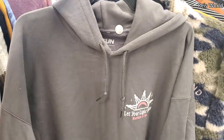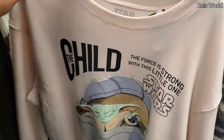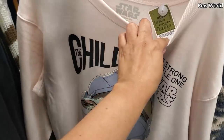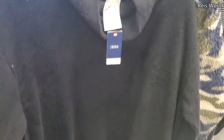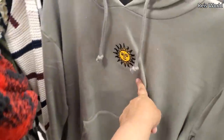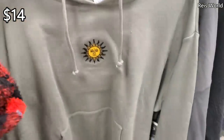This is $17. Let your light shine. Oversized. And here's this pink one. Oh, the child. We have Star Wars if you're into that, and that's $13. Izod $10. Again, soft. And some of this I think we've seen. This is really cute. Simple. You have that little sun right in the front for only $14.